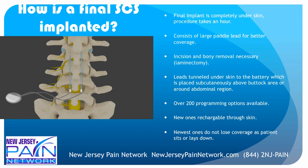How is the final implanted? Well, it's completely under the skin. The procedure takes about an hour. It consists of a large paddle lead for better coverage. The doctor does need to make an incision and bony removal to be able to get the paddle around the spinal cord. The leads are then tunneled under the skin to a battery, which is placed subcutaneously, typically above the buttock area. There's over 200 programming options available with the latest implants, and the new ones are actually rechargeable through the skin. The old ones, you had to replace the battery every few years. And actually the newest ones don't lose coverage as a patient moves from a sitting to a laying down position or standing up. They respond well to that.